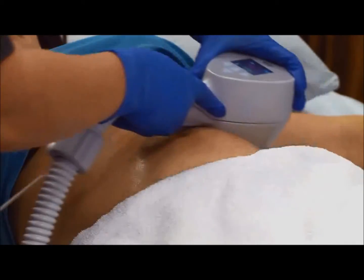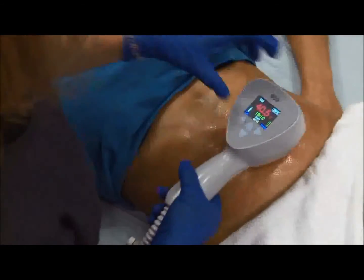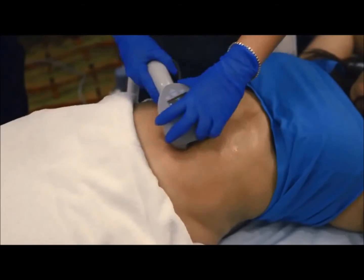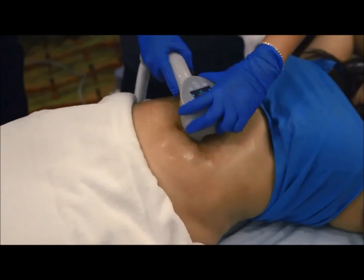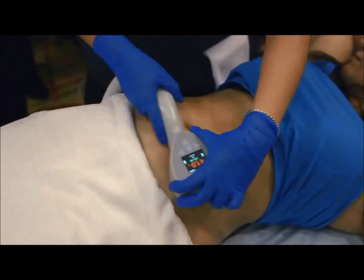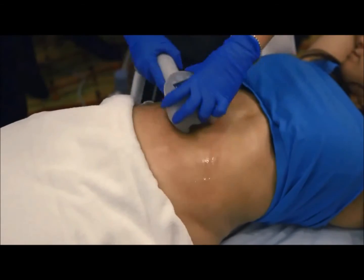Typically, the abdomen is the largest area to be treated. This combines both the upper and lower abdomen, making it one area requiring approximately 30 minutes of treatment time. All other body parts are treated as a single 5x7 area and will require approximately 15 minutes of treatment time.